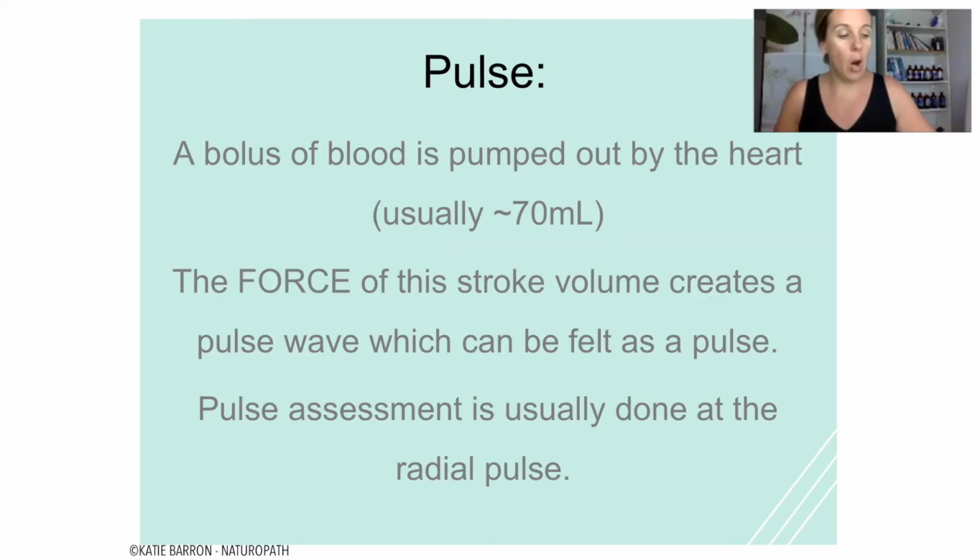So when we get to the pulse, this is where I was saying the heart contracts and pushes a bolus of blood out, and that's usually about 70 mils per pump, per pulse. And then the force of that creates a pulse wave against the arterial wall, and that's actually what we feel. So every time that 70 mils is pumped out, it causes the arterial wall to expand a little bit, and that's the pulse that we can feel. So the pulse landmark. The pulse assessment is generally done at the radial pulse.